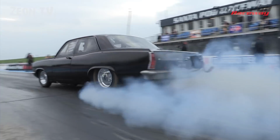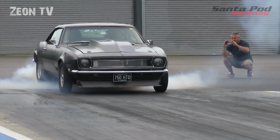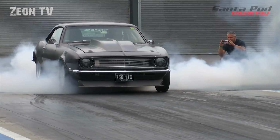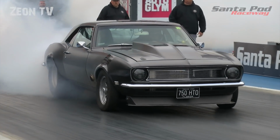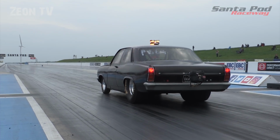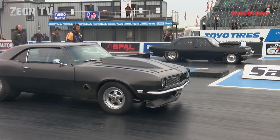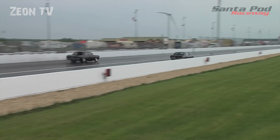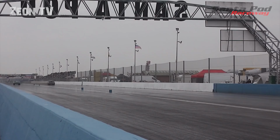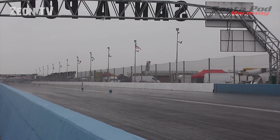Dave Mace with a Nothing But Trouble Cresta against Dave Mahoney with the Outlaw Street Camaro. Two really good, tough-looking race cars that we don't normally see in mainstream drag racing. What the Doorslammers is all about, really mixing it up. Bumping into stage with the turbo. Great launch for Dave Mahoney, and a big old hole shot as well. However, at the top end, it is Dave Mace with an 8.54 at 164.